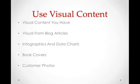Use visual content. Some companies or even some individuals would have trouble coming up with a set of images that they can utilize. This is especially true for businesses that offer services instead of tangible products. Here are some ways that might help you in gathering images.